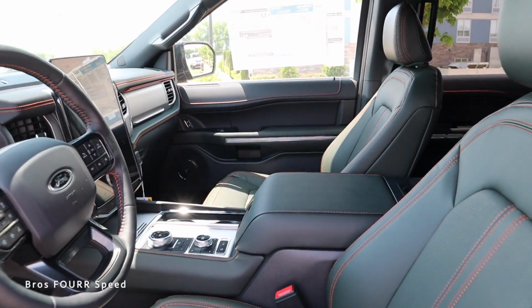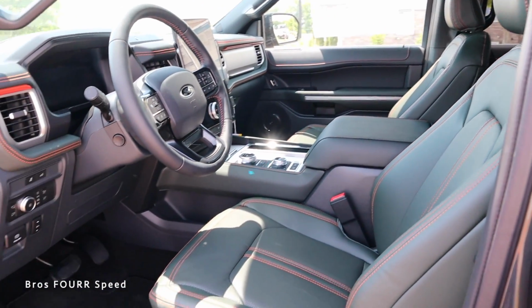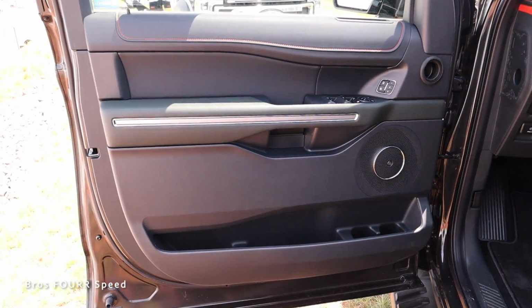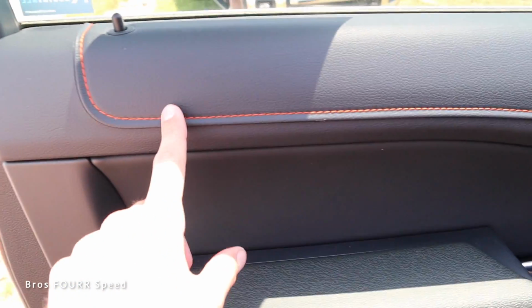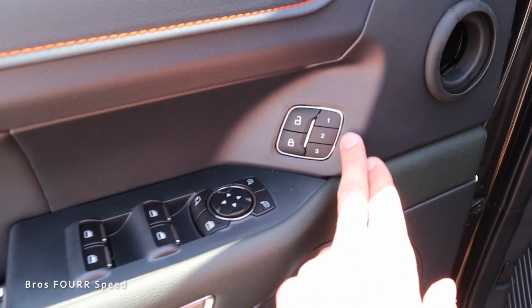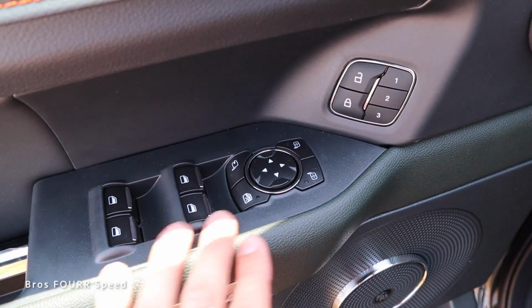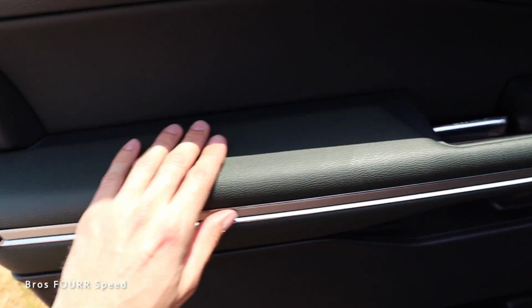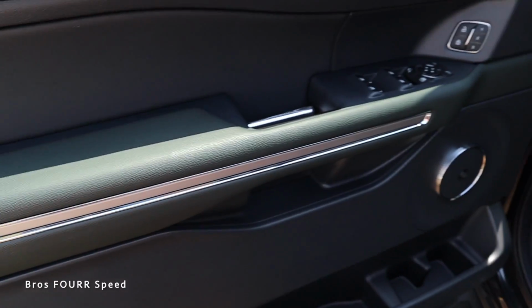This Expedition has a full black leather interior with all the tangerine colored stitching as well as some accents. Take a look at the door panel now, finished off in black. You can see that color contrast stitching on the top part with some nice padding to it. Then we have memory seating, lock and unlock with all of your window and mirror controls, a grab handle and door release handle, then a really nice smooth armrest with some colored trim.